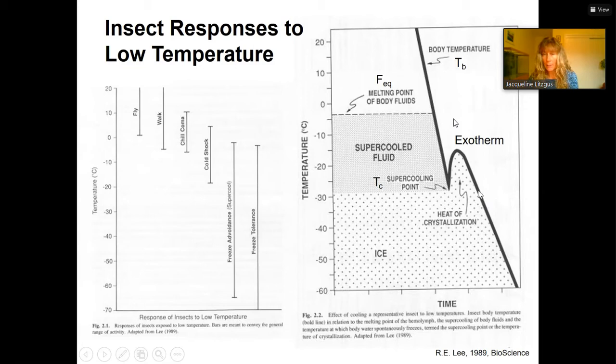So this exotherm, again, is representing the state transition. That's a physics thing, right? When you have a straight state transition from a liquid to a solid, heat is released during that process. And so that is showing that latent heat of crystallization right here. And then once the ice has propagated, the animal's body continues to cool down, okay?